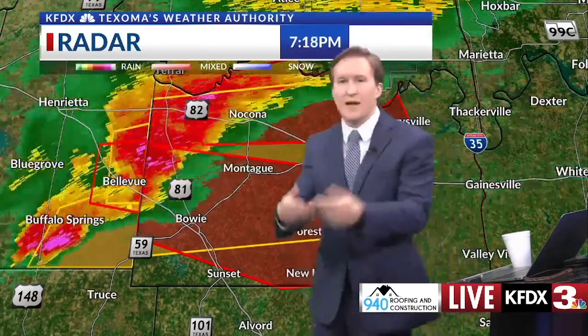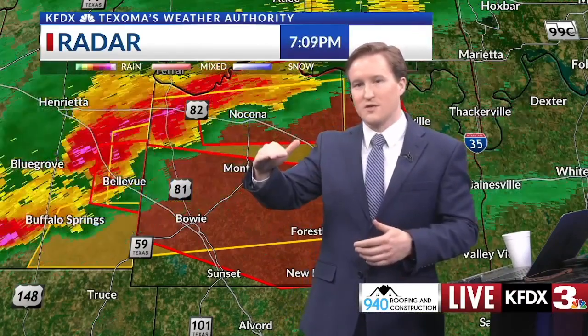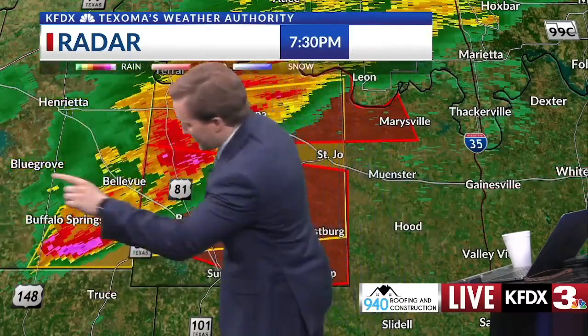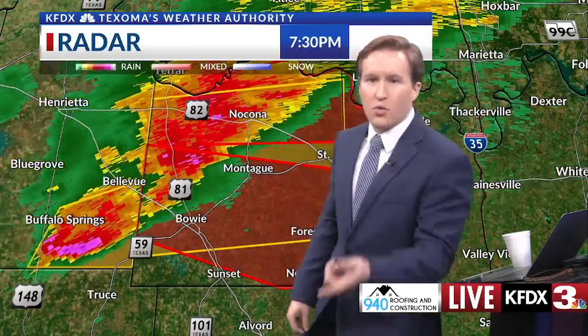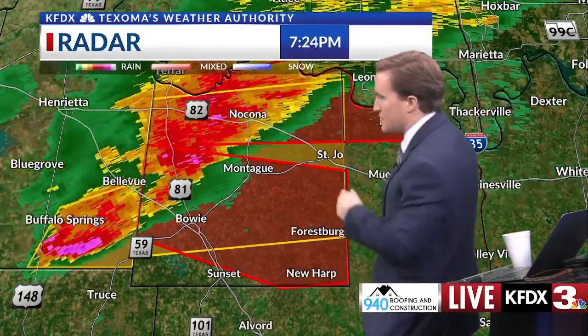That was what the forecast models have been showing today: it started northeast, gradually became more easterly in the storm path, and then eventually more southeasterly. Right now, Sunset, you're not included in the tornado warning, but if this storm continues to make its way down to the southeast, it has the potential for some tennis ball-sized hail. So you might not be in the tornado warnings, but you still have a chance for some very large hail making its way into the southern portions of Montague County.